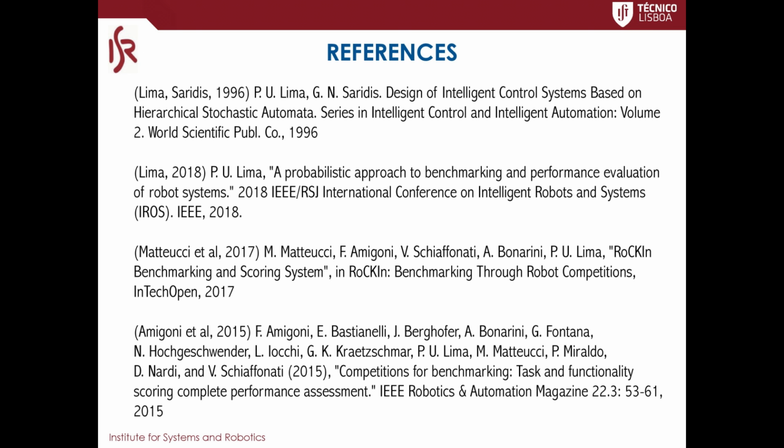Well, the literature is basically the old book by me and George, and then the recent paper in IROS, and papers that came out from the Rocking project with many authors from different partners, which explain something I did not go through here in much detail, but which is interesting, how to do benchmarking through competitions using the Rocking method of penalties, achievements, and definitions of task benchmarking and functionality benchmarking.